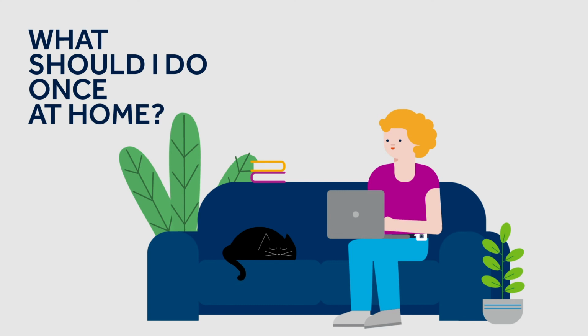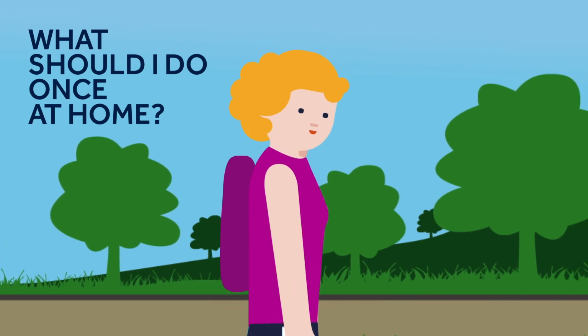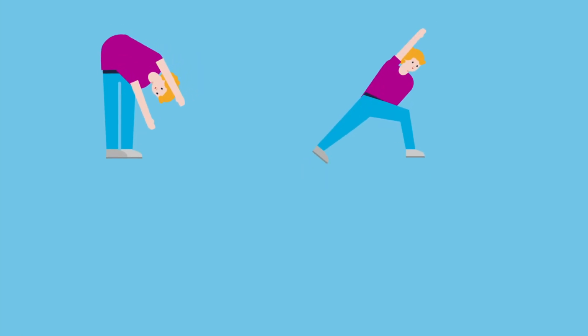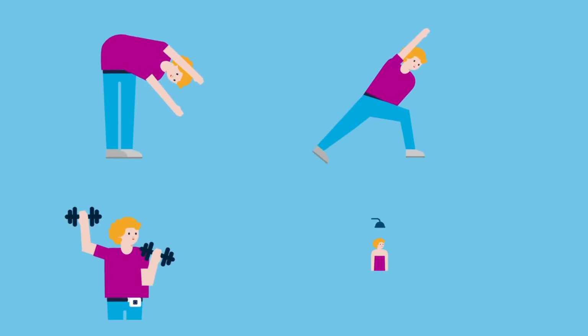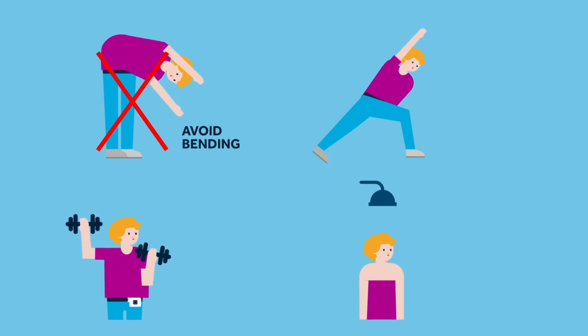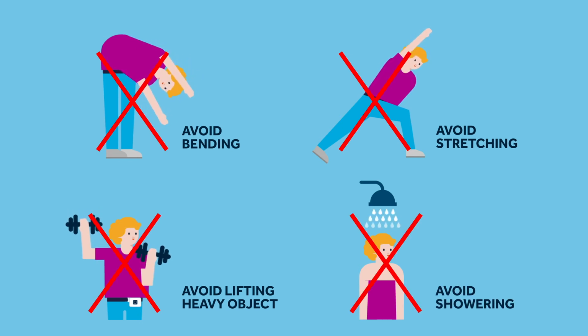You can continue to lead your everyday life at home, but with some restrictions. Take it easy and don't forget to record your symptoms in your diary. Please try to avoid intense or rigorous physical activities during the evaluation phase that could displace the lead. Avoid bending, stretching, or lifting heavy objects, and don't take a normal shower.